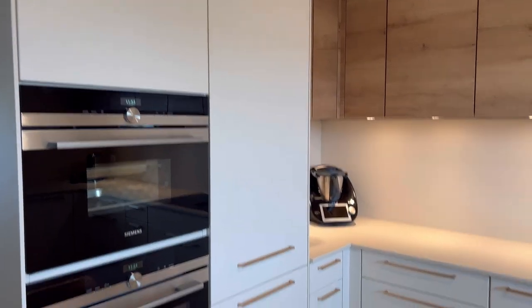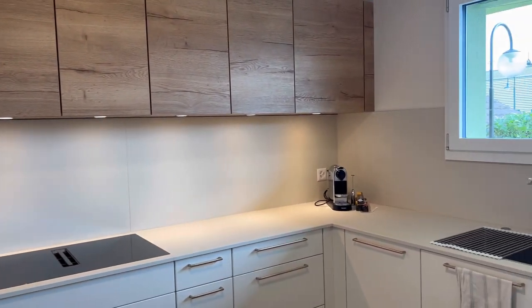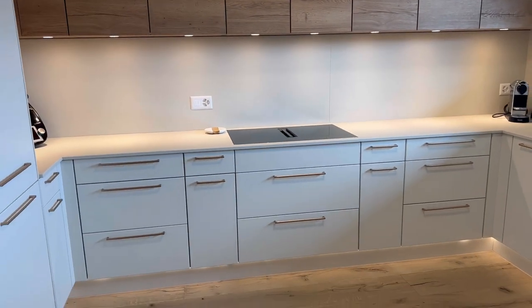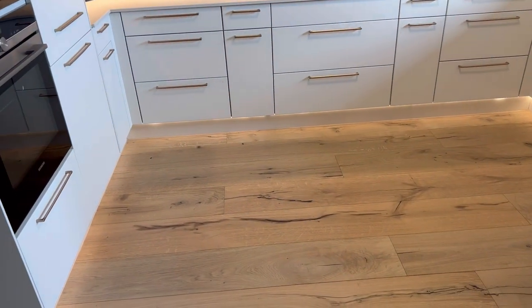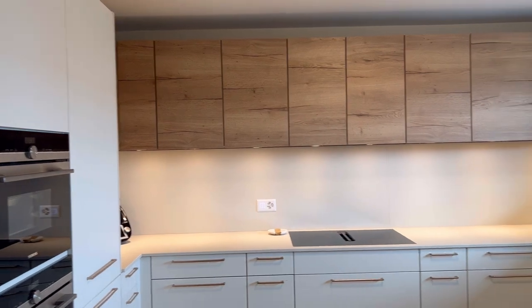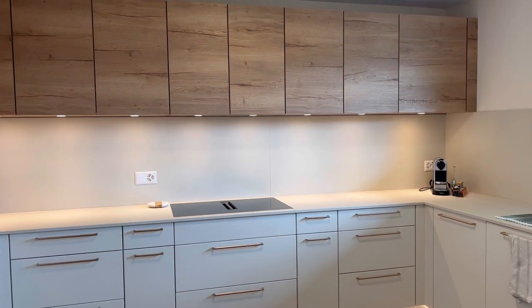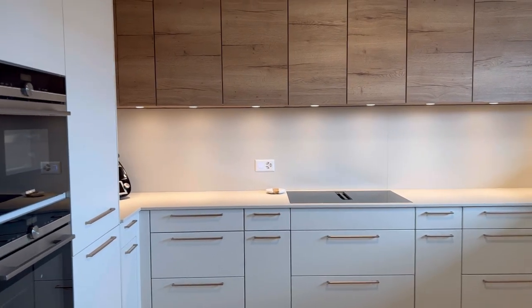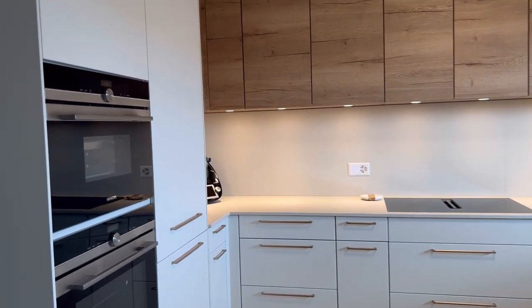As you can tell, we are not limited on storage in here. We have so much storage, which is amazing. And especially since it's not the largest kitchen, it's just kind of a little alcove, it is so nice that we have all of this storage and we don't have things spilling over, and there's a place for everything here.